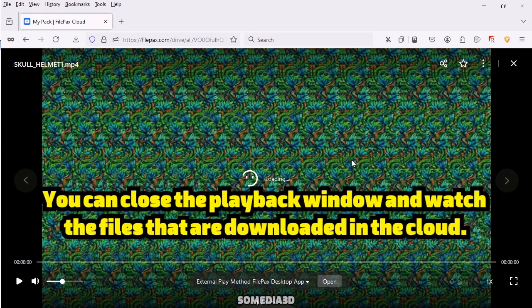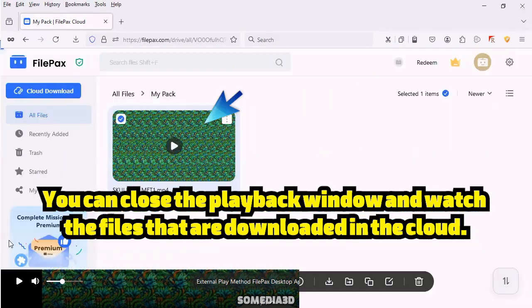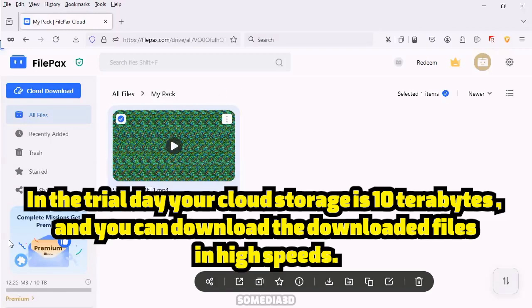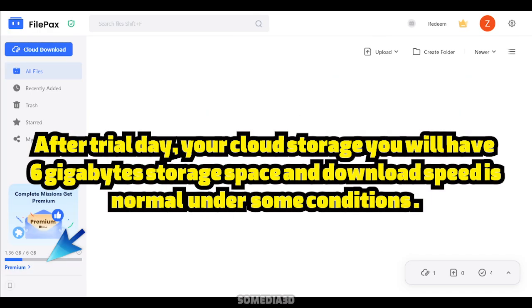You can close the playback window and watch the files that are downloaded in the cloud. In the trial day, your cloud storage is 10 terabytes, and you can download the files at high speeds. After the trial day, you will have 6 gigabytes of storage space, and download speed is normal with some conditions. After the one-day trial time, you will have 6 gigabytes of storage as a free user.